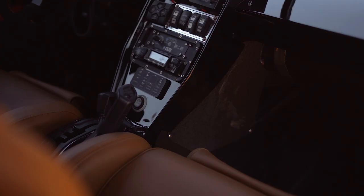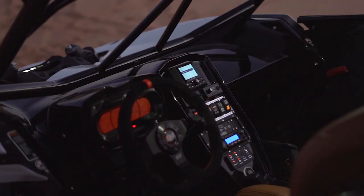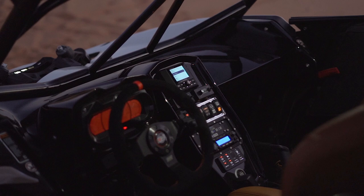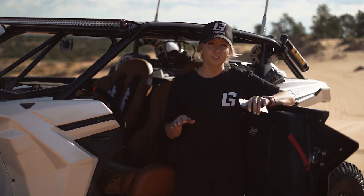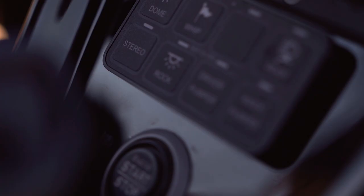So I took it over to Max at XXX Designs. He installed the audio as well as all of the wiring and a custom dash. With the custom dash, I wanted to go with something simple and clean to control all of the accessories. So I went with the Switch Pro 9100. Not only can you control it in here, but you can do it all from your phone too.